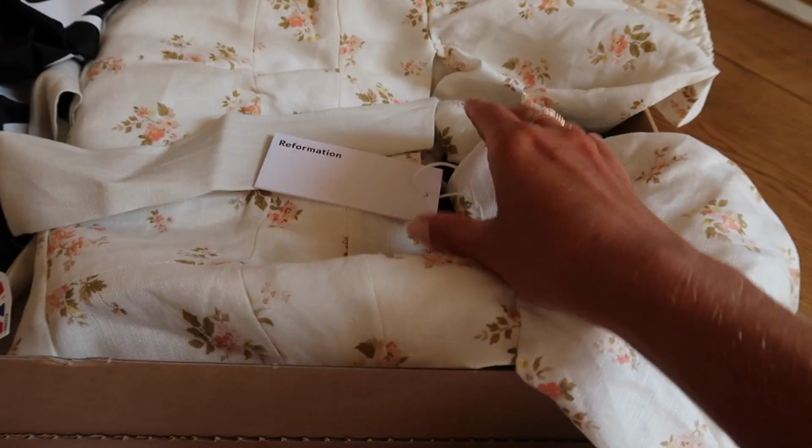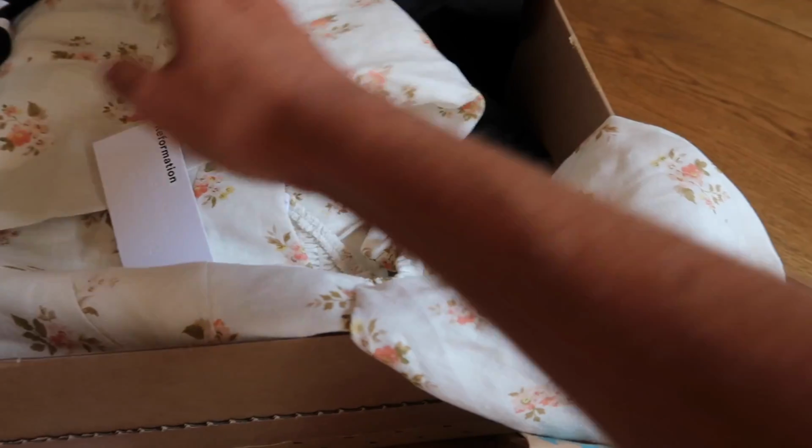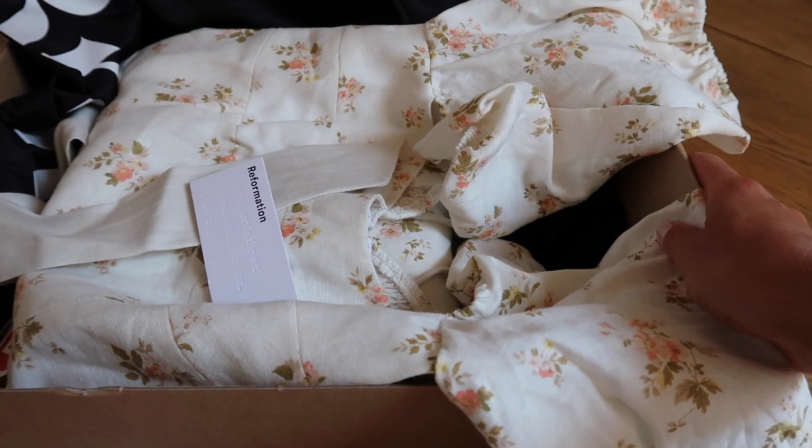And then I ordered a couple of dresses, which I think are both potentially from Reformation, so I'm going to give those a quick try on for you now.